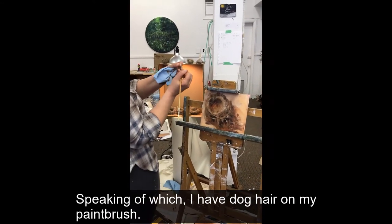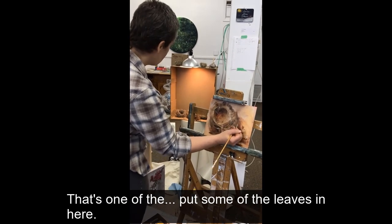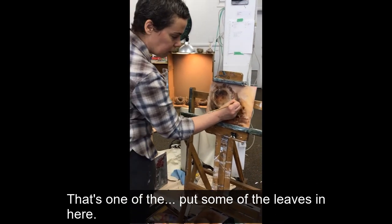Speaking of which, I have dog hair on my paintbrush. Some leaves in here.